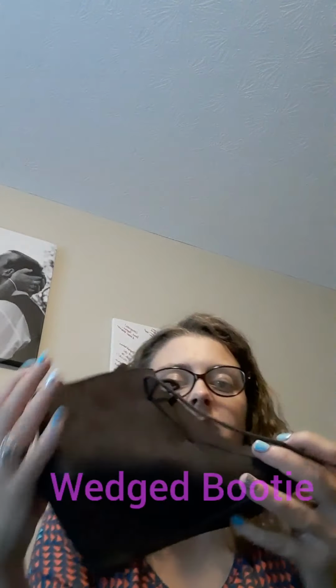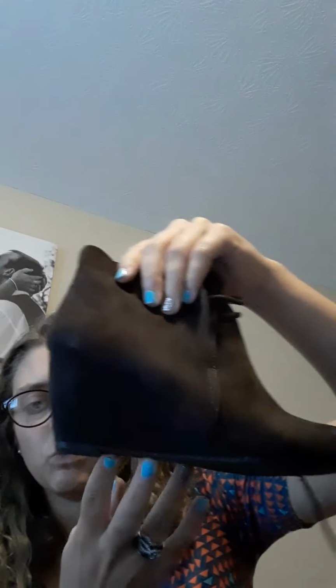And I've got a couple different types to show you. We're going to start with these ones. These are a wedged heel booty, definitely more of a dressy shoe. Again, you can see they have that suede, a little bit soft on the outside. They have a wedged heel. So on the inside, it's going to feel like you are wearing a wedge, but it has the appearance of a brown boot. And there is a trend right now in wedged sneakers, so you could actually get tennis shoes that have this same wedge heel inside, and it has a platform that matches the outside of the sneaker, which those are kind of cool.